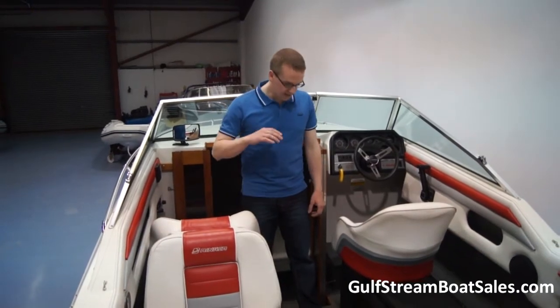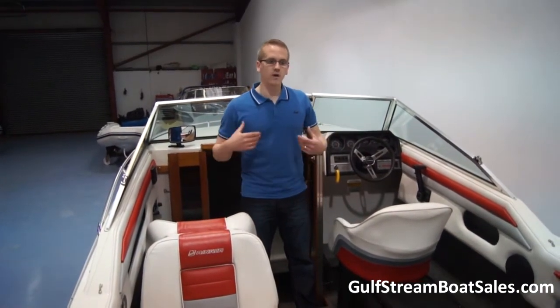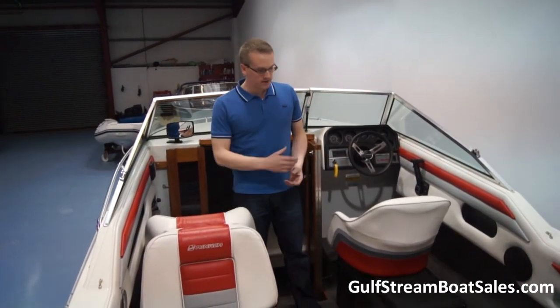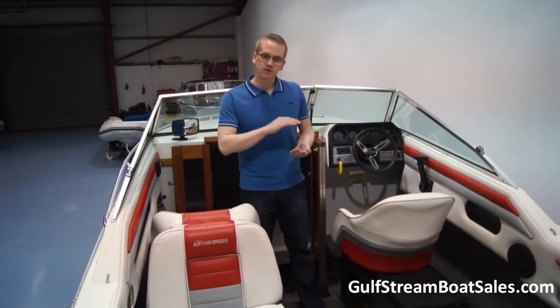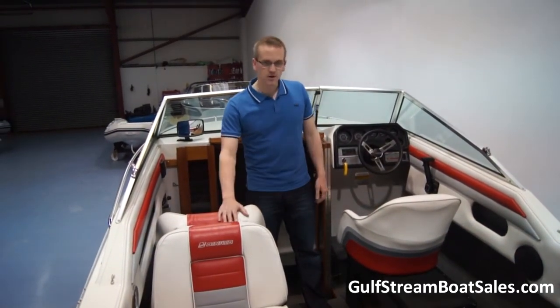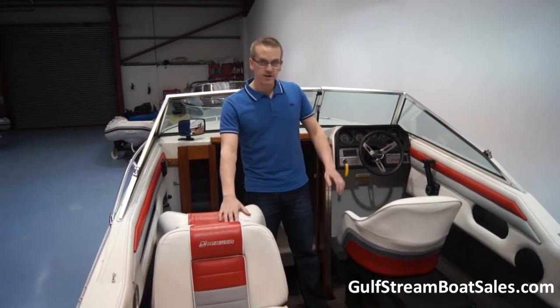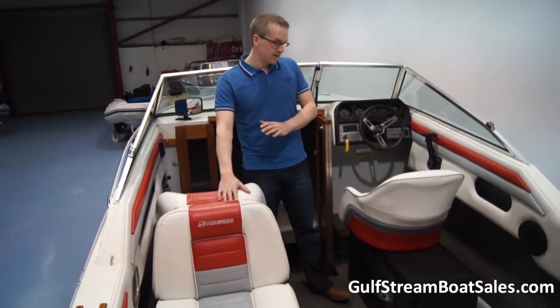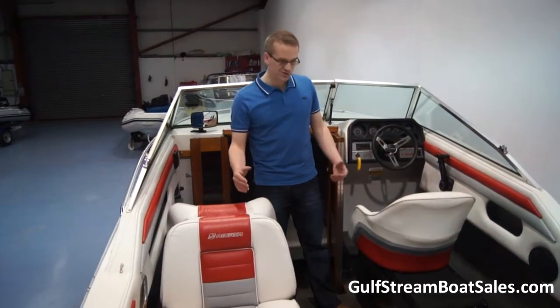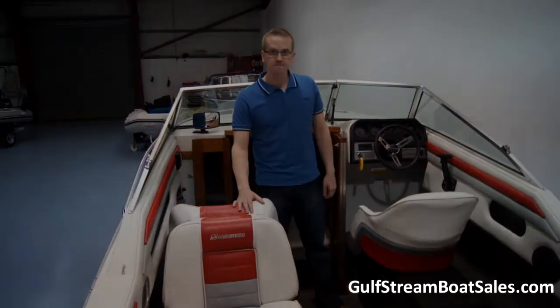Again, on these older boats, if they've been left out in the water, out in the rain, or if they have been waterlogged over the winters, you can get the floor starting to sag and get a bit bouncy. This one is not, doesn't show any of those signs. It's completely dry. All the carpet and the bilge is totally dry and everything's nice and solid feel about it.